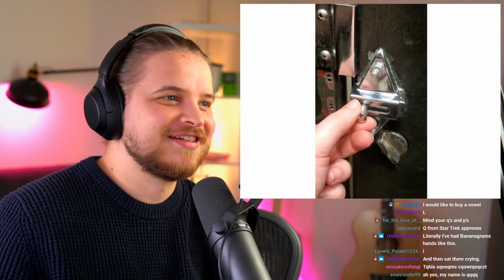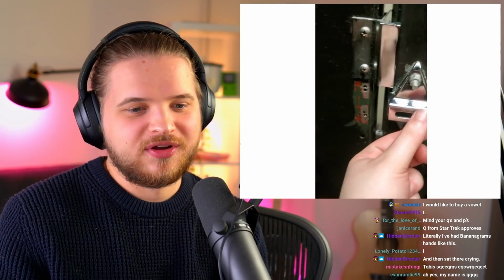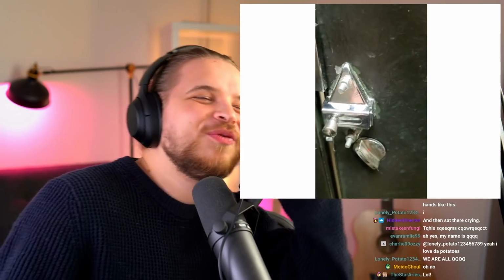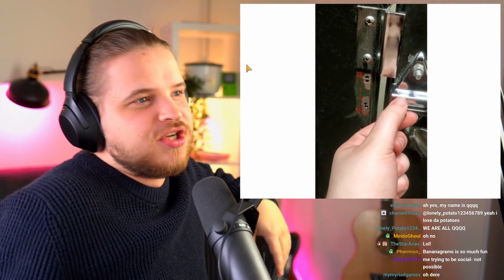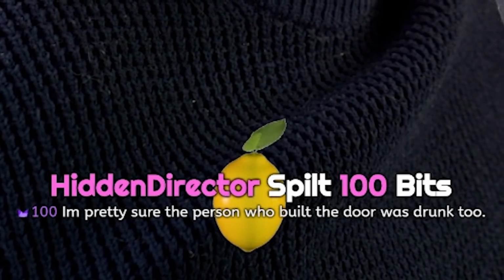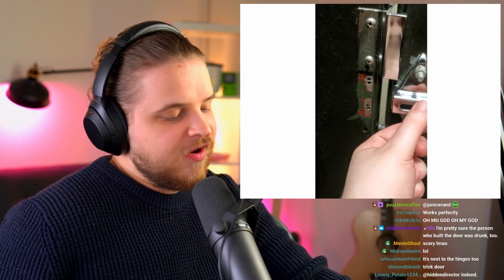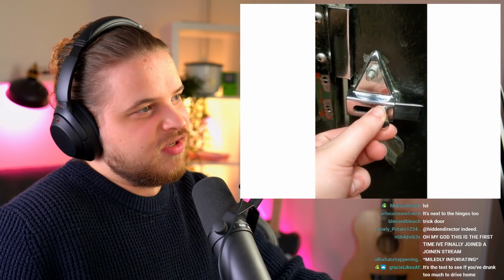Found at a bar. It's the wrong way around. It's upside down. Found at a bar. And the funny thing is you get people who drink enough and they won't even think about it. They'll just, all right, we're locked. Why? You really did have one job there. I'm pretty sure the person who built the door was drunk too. Just someone at the bar who hears the manager say, oh, we really need to put locks on those toilet doors. This person's like, I'll do it. Get me another beer and I'll do it.